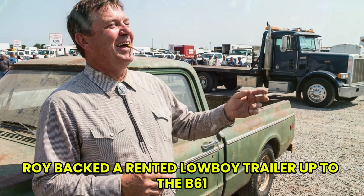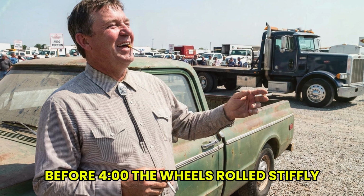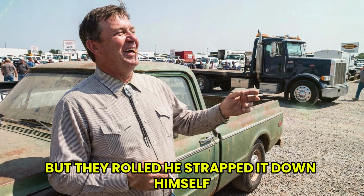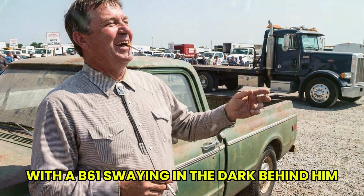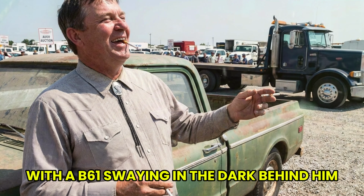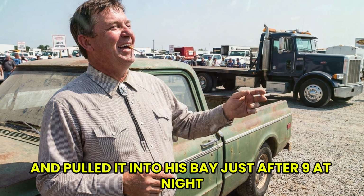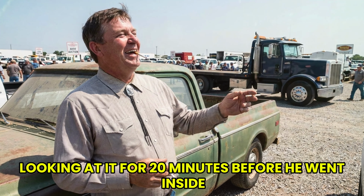Roy backed a rented lowboy trailer up to the B-61 before 4 o'clock. The wheels rolled stiffly, but they rolled. He strapped it down himself, drove 3 hours back to Boudetort County with the B-61 swaying in the dark behind him, and pulled it into his bay just after 9 at night. He stood under the fluorescent light, looking at it for 20 minutes before he went inside.